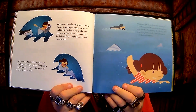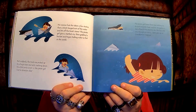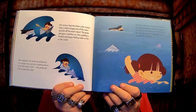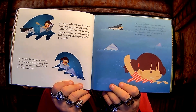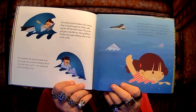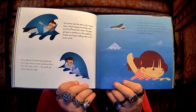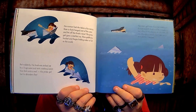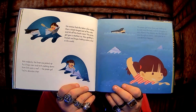Oh no! It put a hole right in the top of the boat. No sooner had she taken a few strokes than a shark lunged out of the water and bit off the boat's stern. The pirate girl gave a startled cry, then grabbed the bucket and began bailing water as fast as she could. But suddenly, the boat was picked up by a huge wave and sent crashing down, bow first, onto a reef. The pirate girl had to abandon ship.